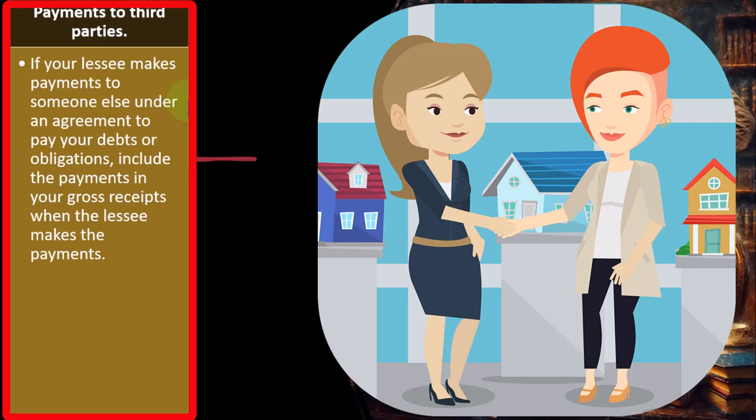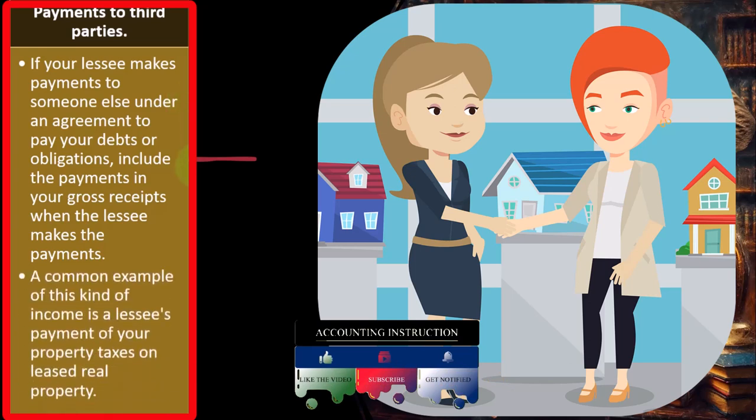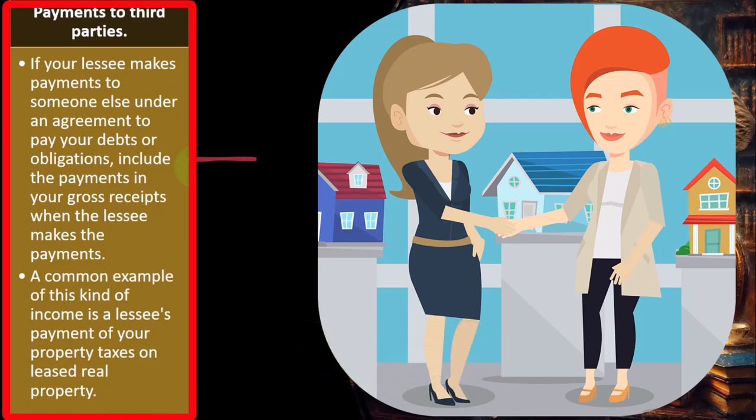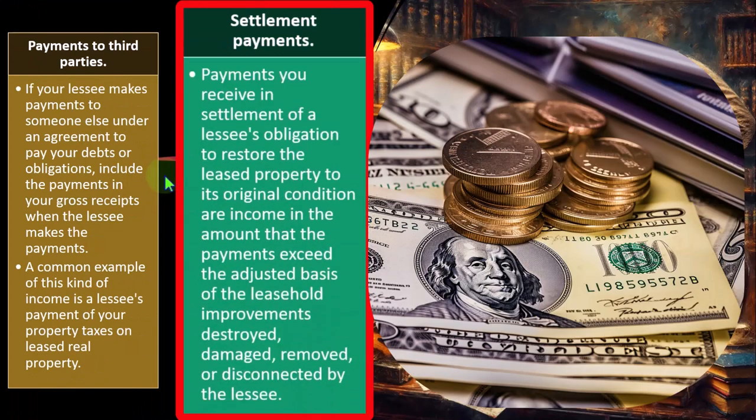Well, you can't just say pay off someone else on my behalf because, if you were to put the money inside the transaction, you can kind of see it, that would be the same as if they paid you and then you went and paid the ex-wife or something like that, right? So the fact that you skipped the middle person and just went directly to the third party doesn't negate the fact that you should have to record the income. A common example of this kind of income is a lessee's payment of your property taxes on the leased real property. All right, settlement payments.